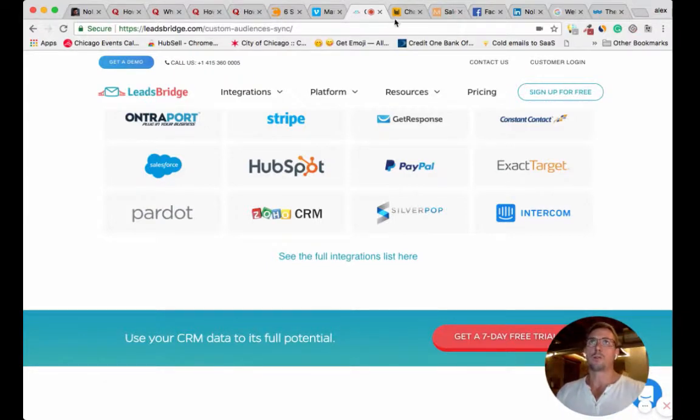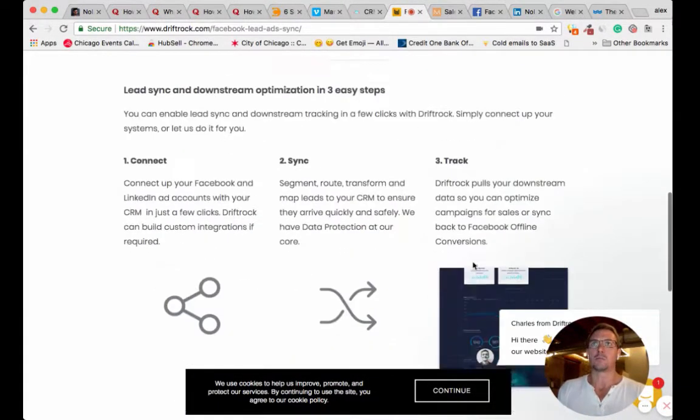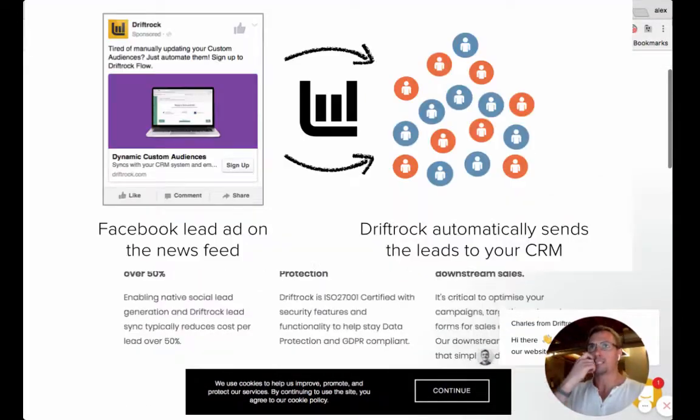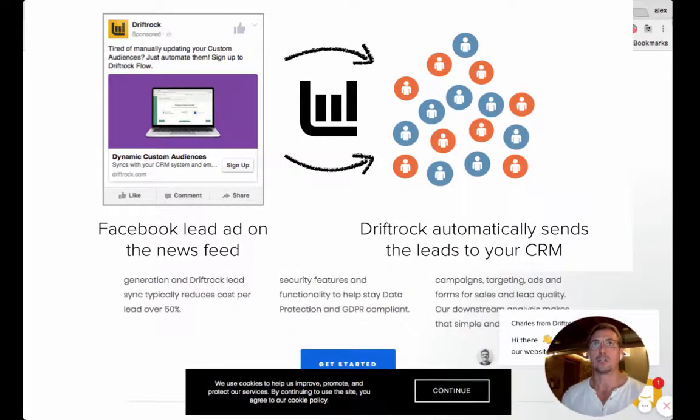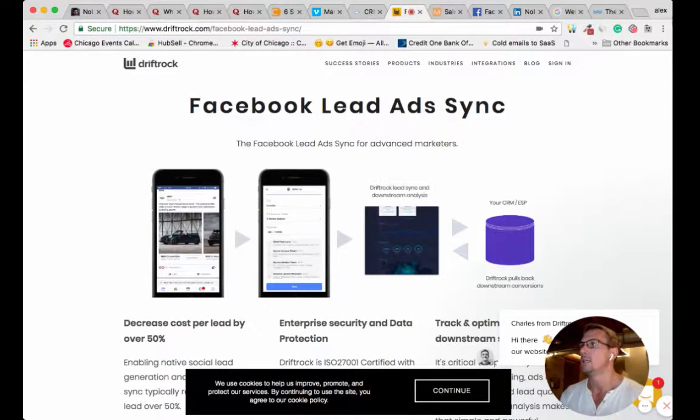The next one is DriftRock. DriftRock does a whole lot of stuff. One of the things it does is Facebook leads ad sync, same kind of thing as Leads Bridge. Pull people in and out of campaigns dynamically using this integration. And check out DriftRock, highly recommend it if you can afford it.